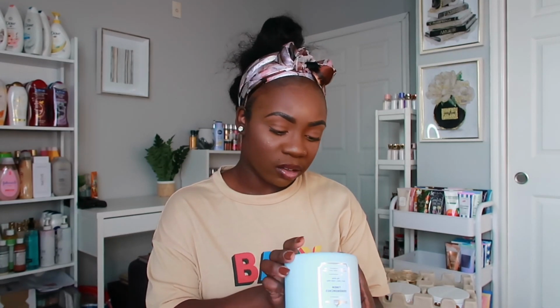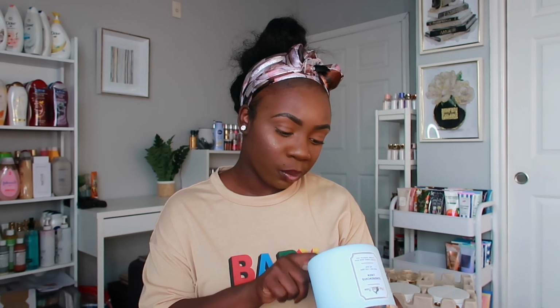Next one I got here is sun-drenched linen. This one is perfect for all my laundry scent lovers out there. This one smells like laundry sheets. It smells like the Gain dryer sheets. It just smells really fresh and I love it. This one has notes of clean, cool linen, crisp, tart apple, and soft musk.